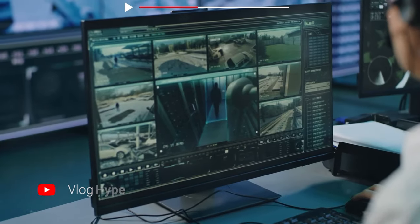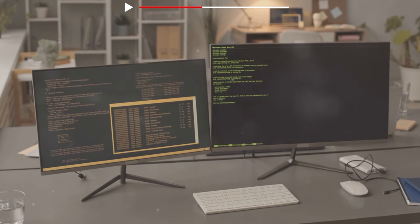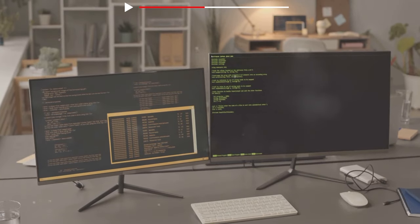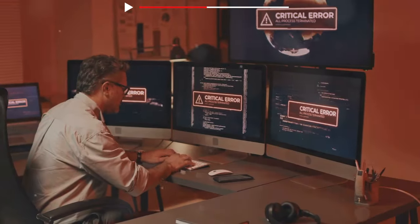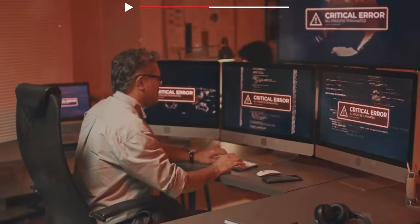Chapter 3. Task Manager, your system's command center. To access it, just press Ctrl plus Shift plus Esc. In Task Manager, the Processes tab shows you all the programs and processes currently running, along with their CPU, memory, and disk usage. Notice your computer running slow? Check the Task Manager for any processes hogging resources and end them if necessary.